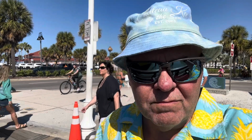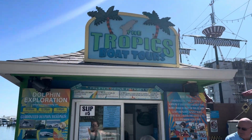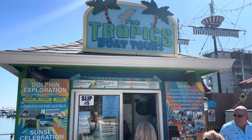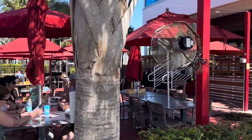We're down on the marina at Clearwater Beach, trying to figure out what we're going to do. Maybe a boat cruise, maybe some time on the beach. So apparently this is the decision. Tour, unlimited drinks, and apparently we'll see a dolphin. A trip to Krabby's prior to the boat.